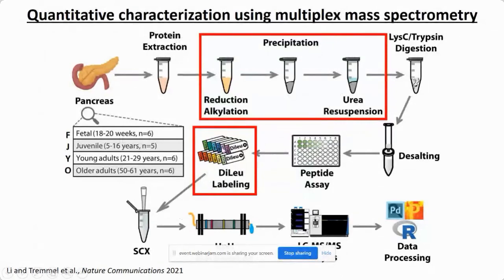And we also used their DiLeu labeling method, where we use these different labeled DiLeu tags, and we can run up to 12 different samples at the same time. And this improves the relative quantification of the samples because they're going through the machine at the same time and they're loaded together. So that enables us to have relatively accurate quantification of the proteins between these different donors in the different age groups.